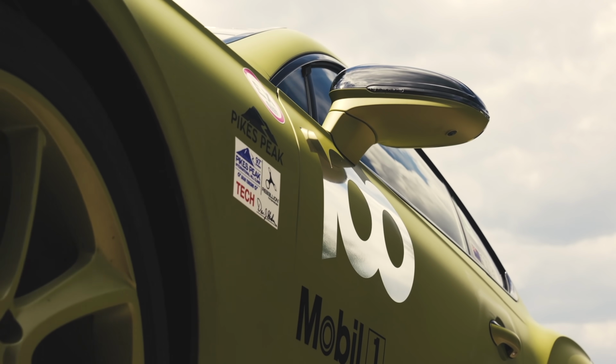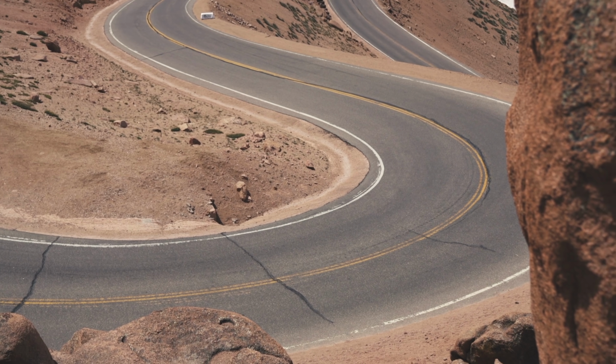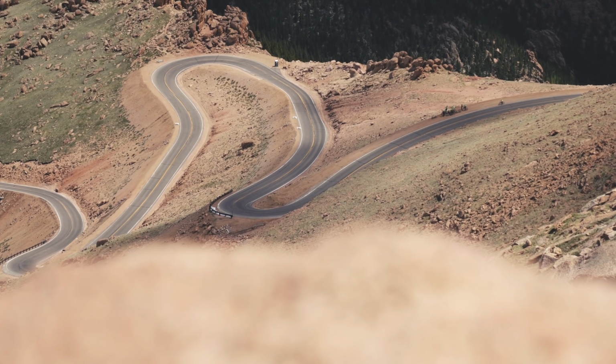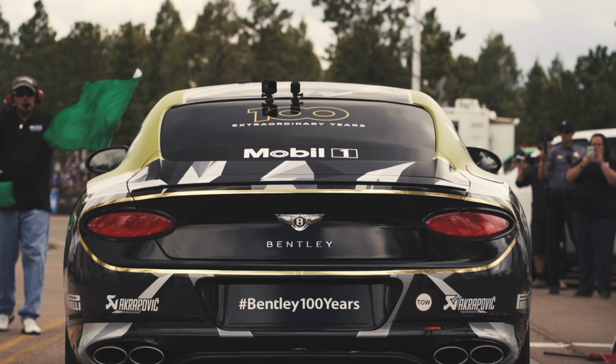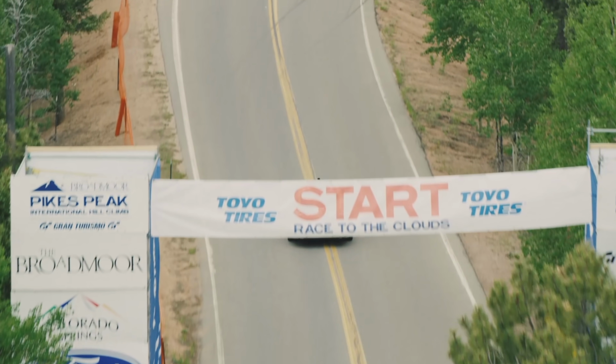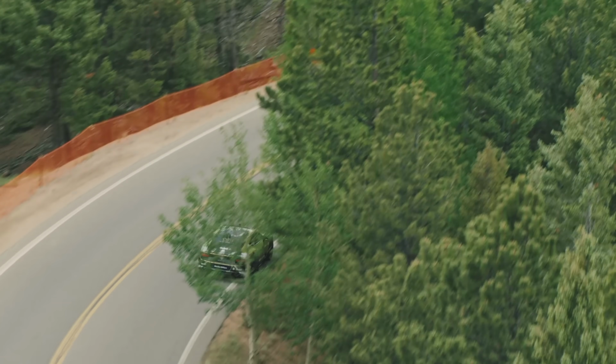Now, bearing in mind, Bentley hold records at Pikes Peak for fastest production car and for fastest SUV, and Pikes Peak is something I've always wanted to just be part of for as long as I can remember. Then came the words, we would like to go back to Pikes Peak, and there's me thinking, oh my god, they're going to ask if we can do some media around them going back. And the next sentence literally blew me away.